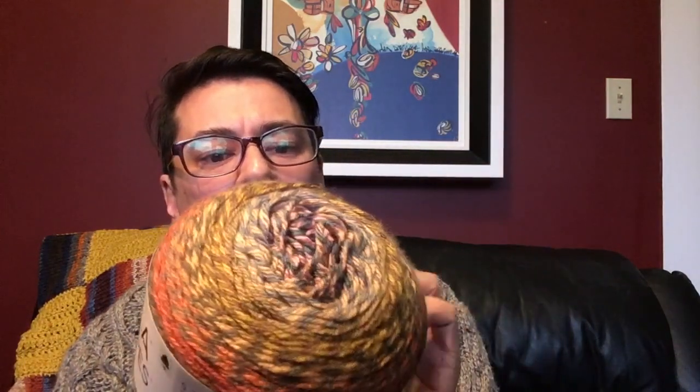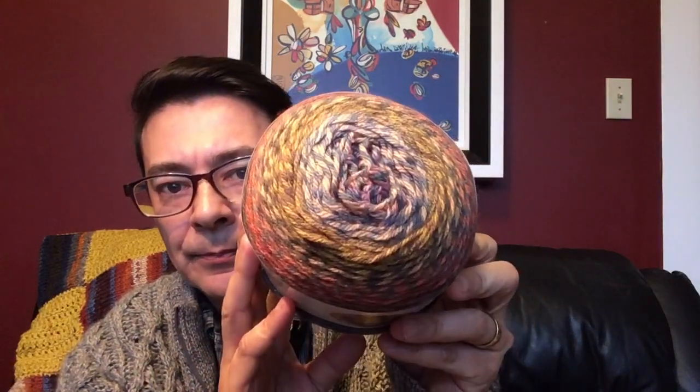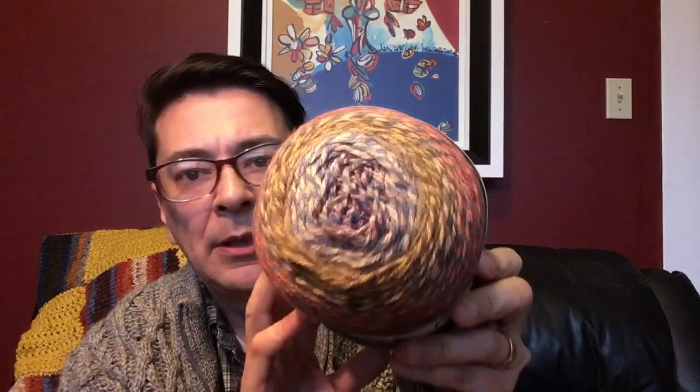This one is called Cat's Eye. It's a lovely one. I like this one a lot. So this one here is called Wishbone.